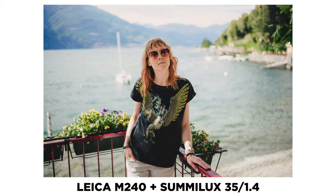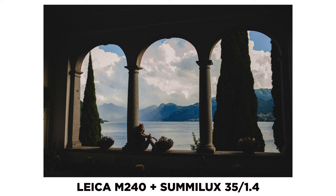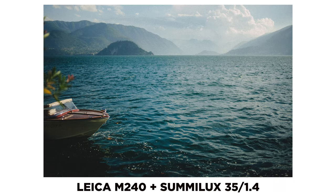Now look at the photos from my M240 and my failure of film photography, because I thought I was shooting a different film stock.